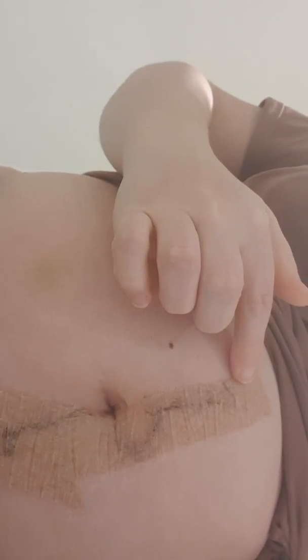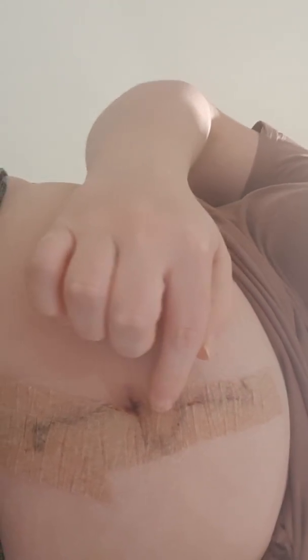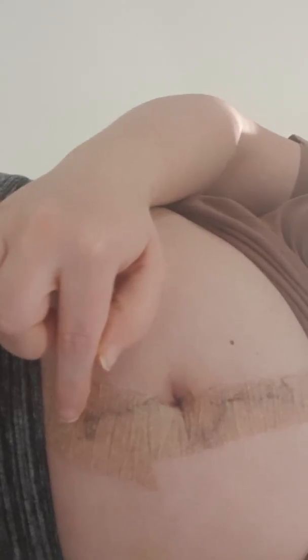So you can see the incision goes from quite way up, just under my bra line here. This dark line goes around the belly button and then down, and then it actually continues all the way down to about there. So all in all, it is obviously quite a large incision. But yeah, it hasn't been giving me too much pain at all.